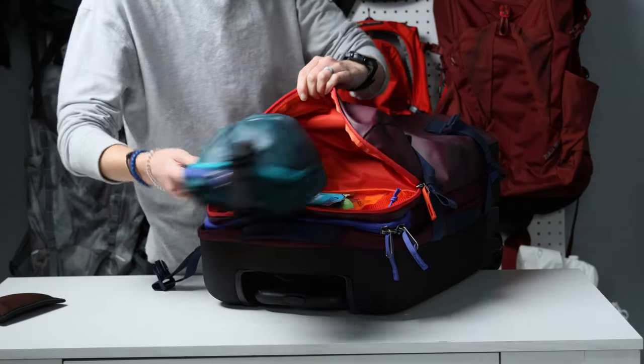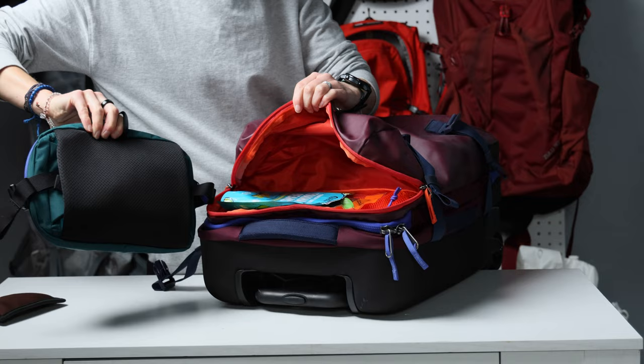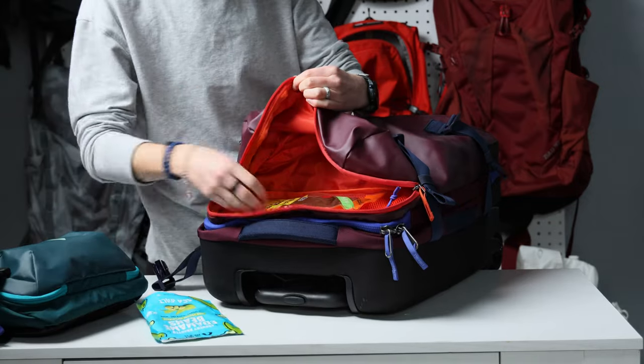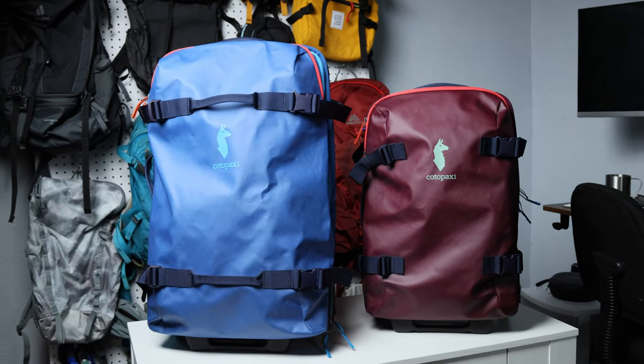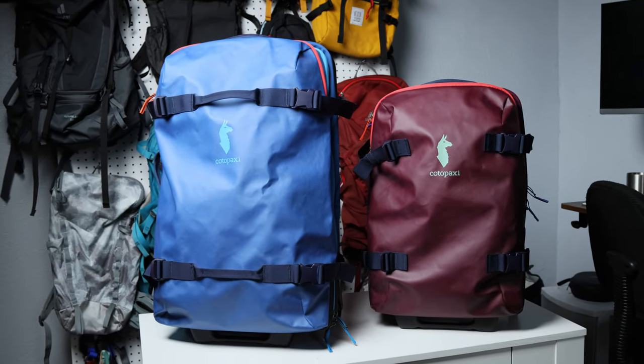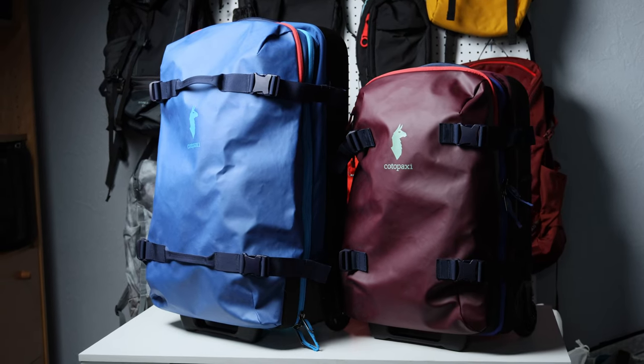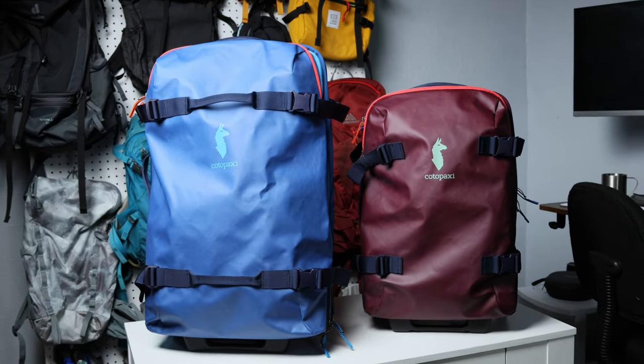Plus, I love all those organizational pockets. That said, those pockets do tend to be on the smaller side. So if you don't mind fewer pockets, as long as they're nice and spacious, it's the Cotopaxi all the way. It just feels like it can hold a ton of bulky stuff, including in that front top pocket. And if you need even more room, it's also worth noting that the Allpa roller bag comes in a massive 65 liter version, so you can have matching checked luggage too if you want.